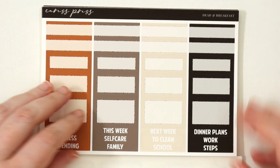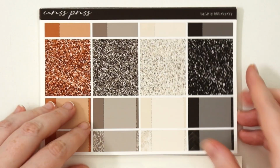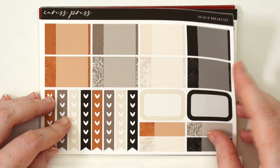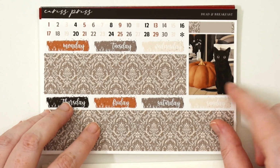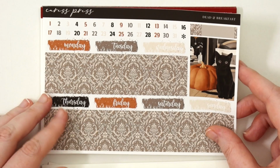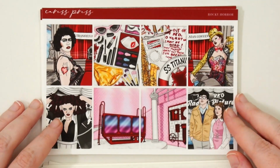And the colors are really nice. They're sort of more of a dark neutral Halloween. So I'm into that. Again, might be my other planner, but you can never have enough Halloween, can you? Not in my opinion. This cat is super pretty and realistic as well. Crazy. I love it.